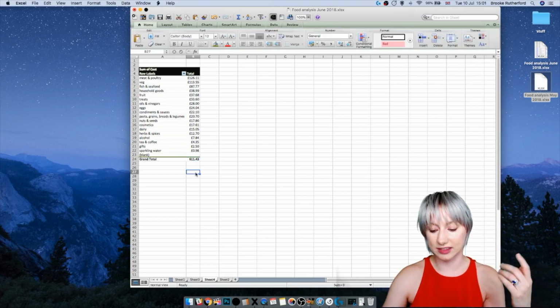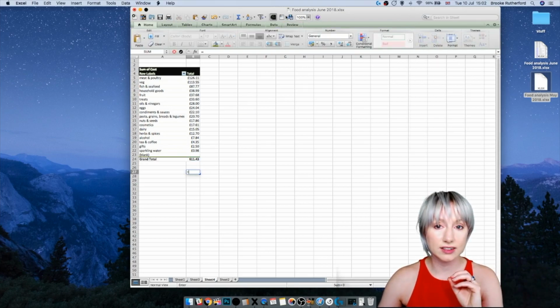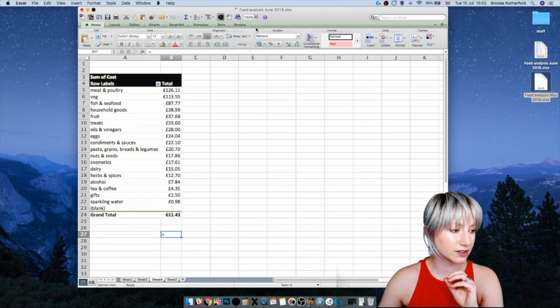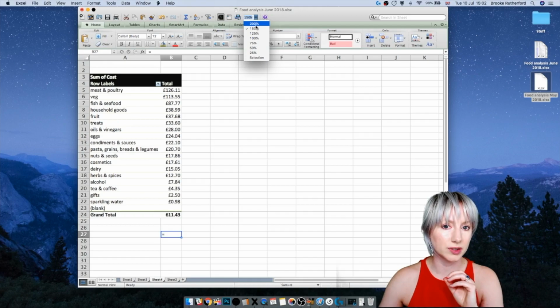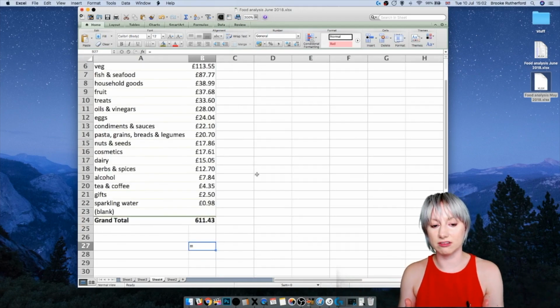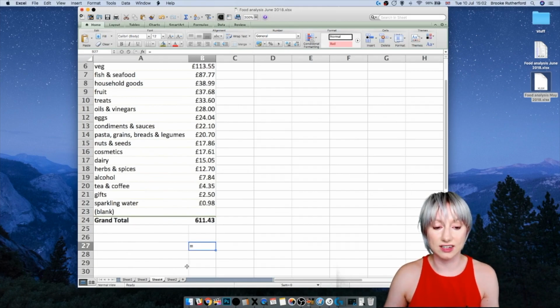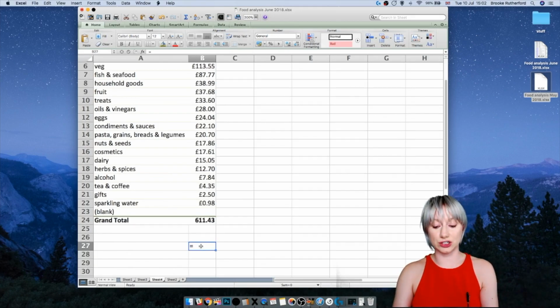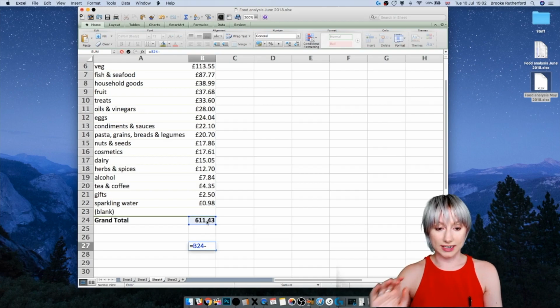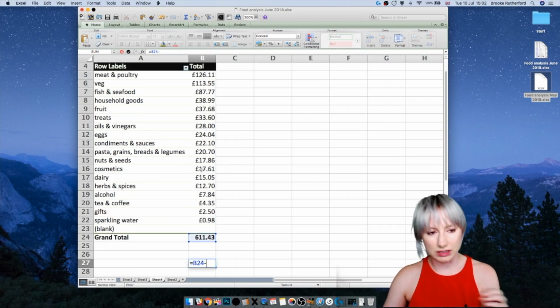To do that, I'm just going to take the total, and you hit equal sign. Let me just make this a bit bigger so you can see it. This is a basic formula within Excel. I find Excel actually is quite easy to use when you just stick to the basic plus, minus, divide, multiply. So you hit enter, select the grand total, minus, what were the things that don't really count as food?